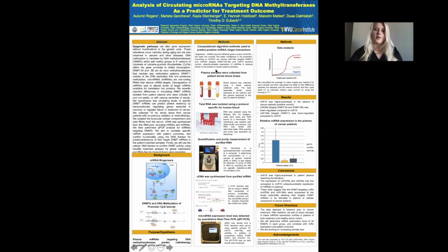So we started out with whole blood patient samples, and we used a blood plasma collection tube. Basically, this separates the whole blood from the plasma, as you can see on the bottom and the top. And then we took the plasma. After we had the plasma, we isolated the RNA using the RNA mini kit from QIAGEN. Basically, cells were lysed and the RNA was bound to the membrane. And then the membrane was washed with the wash buffer and ethanol.